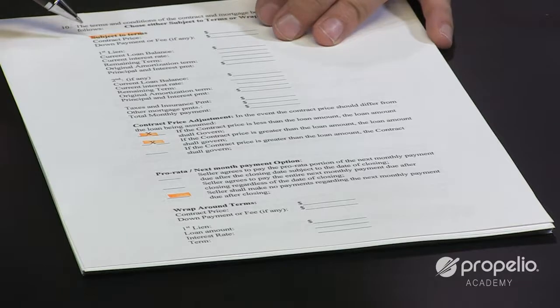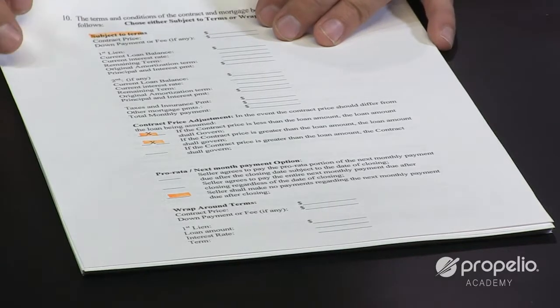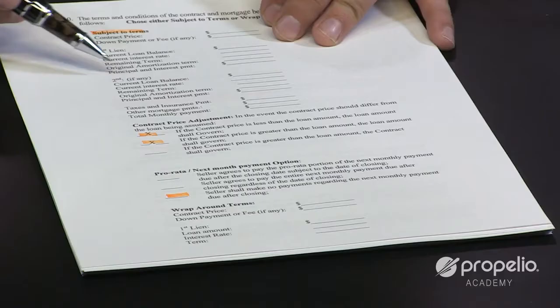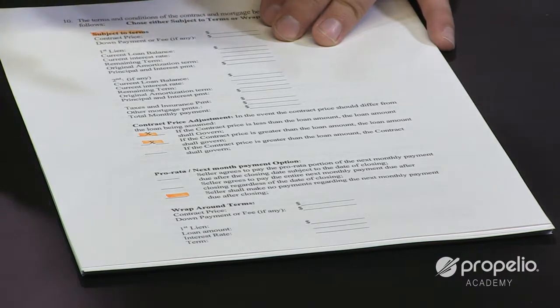So what we're going to do here is we're just going to go straight down the line. Our contract price is for $100,000. I'm not giving you a down payment or anything. What I'm doing is I'm going to be catching up that loan for you. And then we have our lien numbers right here. So our first lien, the current loan balance is blank, blank, blank, blank, blank. And just go through, if they've got a mortgage statement, before you get into the contracting period, I would have hoped that you would already have asked them for a mortgage statement so you can get all of this information that you need from a mortgage statement.